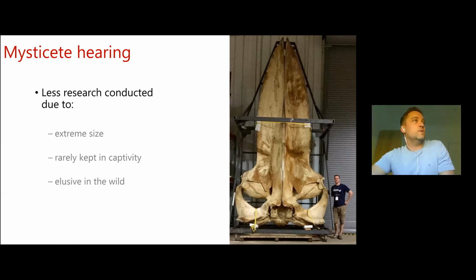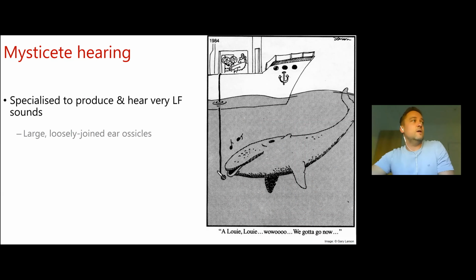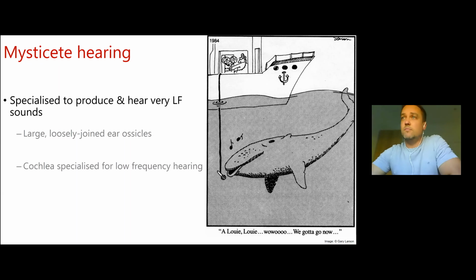Having said that, we do know a little bit about their hearing, and this is where it ties in with the previous discussion about elephant low frequency hearing. We do know that baleen whales have adaptations for low frequency hearing, and these include large, massive ear ossicles, which will transfer low frequency sounds preferentially over high frequency sounds. And then the cochlea itself will have adaptations for low frequency hearing as well.